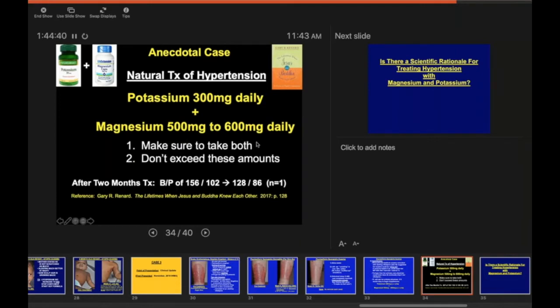Number one, take both in the same day. Don't just take one. Number two, do not exceed these amounts. Why? Because too much electrolytes can give you serious problems. So in the anecdote in the book, he says after 2 months, his blood pressure went down to safe levels, and even his family primary physician said, well, I guess whatever you're doing, keep doing it, and I guess maybe you don't have to start it. But in our patient, we don't want to have her stop anything, so if it's okay with the primary, we're going to try that.